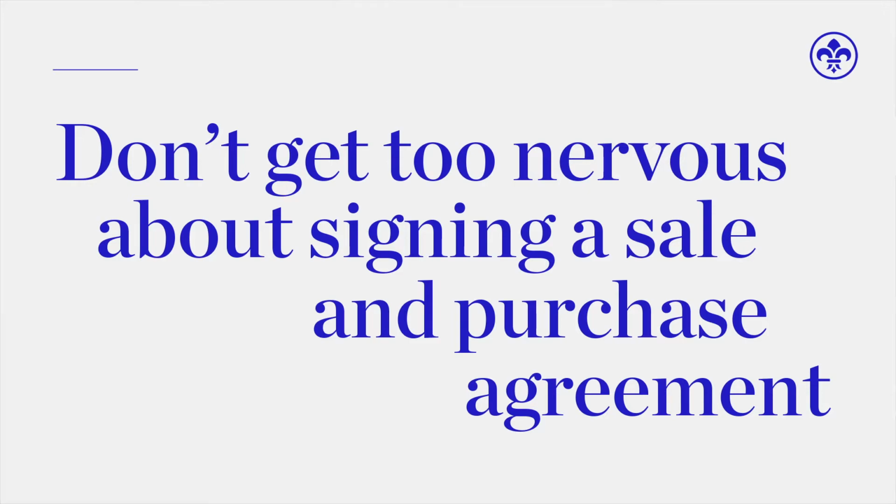Now, you don't need to be worried about signing a sale and purchase if you've got an appropriate exit clause like a due diligence clause in there. And that's because it's only a contract to hold at this stage until you've done your due diligence. So make sure you have something like that in there, and/or you have a solicitor check over the contract before you sign it to make sure that you've got an exit.